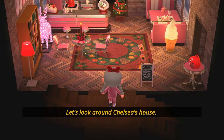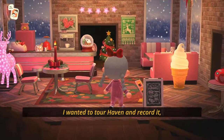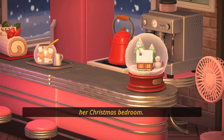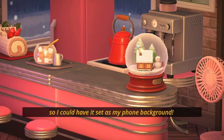Let's look around Chelsea's house. Honestly, one of the reasons why I wanted to tour Haven and record it was that I loved how she had put together her Christmas bedroom. I even asked her to send me the photo that she posted so I could have it set as my phone background.